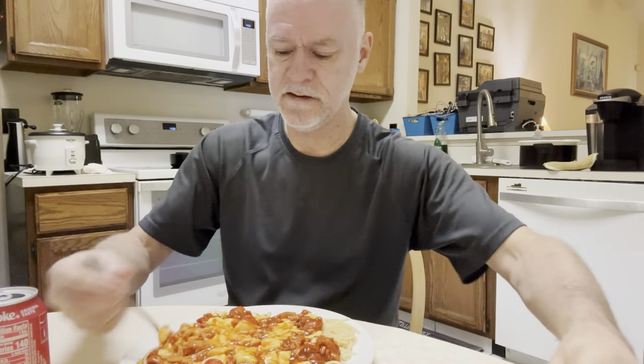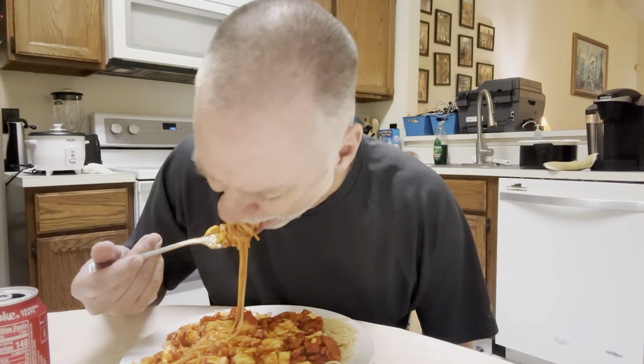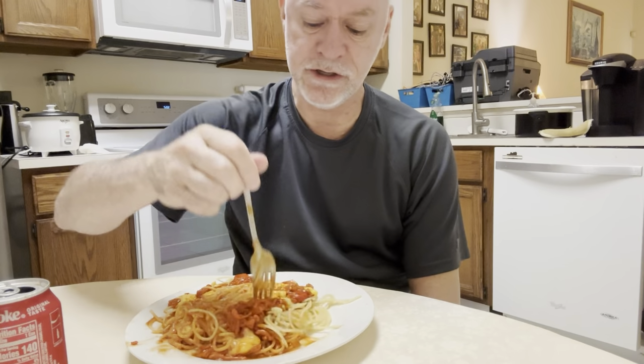Gonna be hot. Oof. Ooh, yummy. Ooh, it looks just like I remember. Get me a little hot doggy in my bite. Oh yeah, this is good, guys. Guys, this is super delicious.